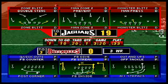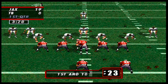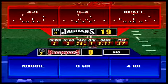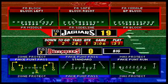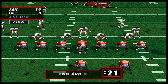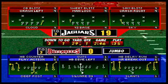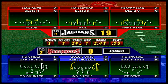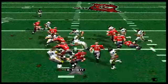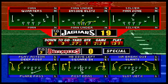It'll be first and 10 from the 20. Thomas makes the catch for a gain of 8. Loggeman with the tackle. So it's now 3rd and 1 on their own 29. Yard loss on the play. It'll be 4th and 3 on their own 27.